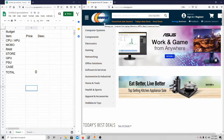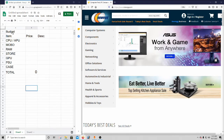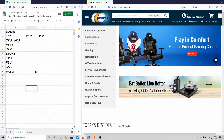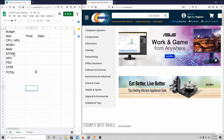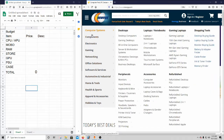My favorite website, Newegg, and on the left side of the screen, this is Google Spreadsheets. You can see how I put budget, item, price, description, CPU/APU, that's your central processing unit or accelerated processing unit. MOBO is motherboard, RAM is your memory, store is storage, GPU is your graphics card, PSU is your power supply unit, and case. Let's get started.